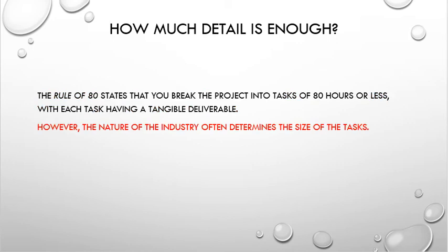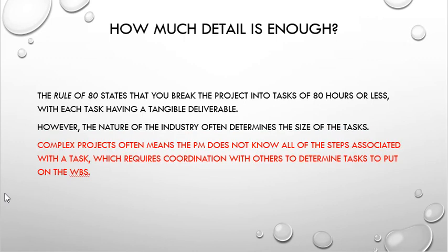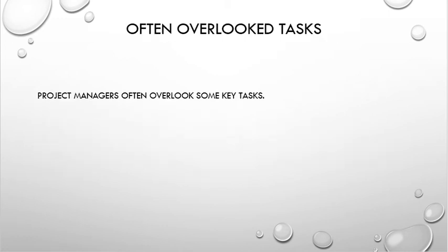Another thing when we're looking at the amount of detail that a work breakdown structure should have is that some industries determine the size of the tasks much differently than others. If we're looking at the programming of software, the amount of time that you will allow for each task probably is much less than if we're doing something like a large scale industrial building. The next one is that very complex projects mean that we need to have all of the steps associated with each task and what kind of coordination has to be done with others inside of a work breakdown structure.